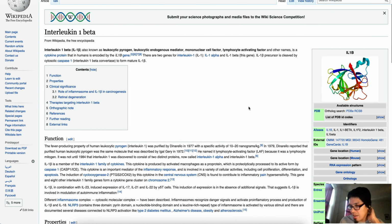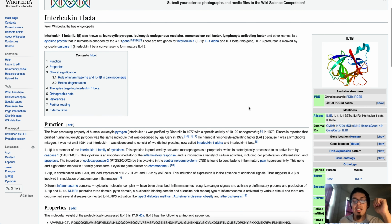By the way, an interesting thing about how fever is initiated through interleukins is that the interleukin concentration affects stimulation of prostaglandin in your brain, and prostaglandin is then intercepted by your hypothalamus, and then the hypothalamus raises the temperature set point at which fever conditions occur in your body. So it's really interesting how that happens.